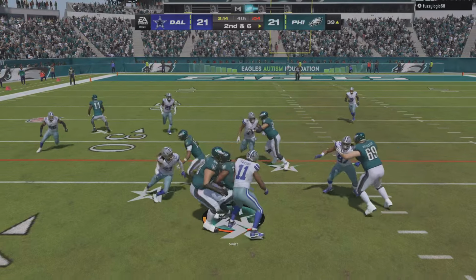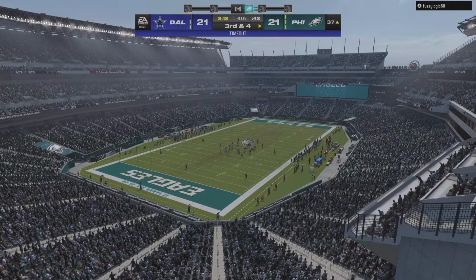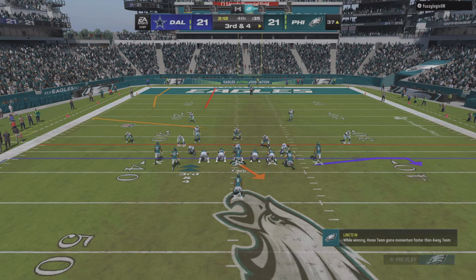Swift again on second down. And a short gain there down to the 37-yard line. And now, defensively, they're going to burn their first timeout. Remember, they get an extra time built in coming up here shortly at the 2-minute warning.